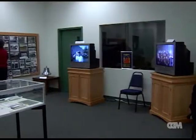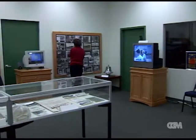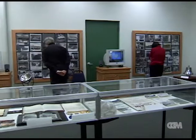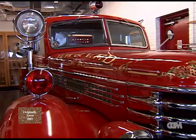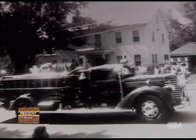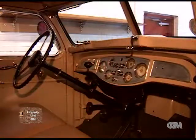Today, the building houses the Gaithersburg Fire Museum, which is designed to inform everyone from the old-timer to the new resident about Gaithersburg's firefighting history. There are photos, videos, firefighting gear, and knickknacks. The centerpiece of the museum is a 1941 Diamond T pumper, which was actually in service here in Gaithersburg until 1955. It had been sold to a private collector, but the museum reacquired it and spent 10 years restoring it to what you see today.